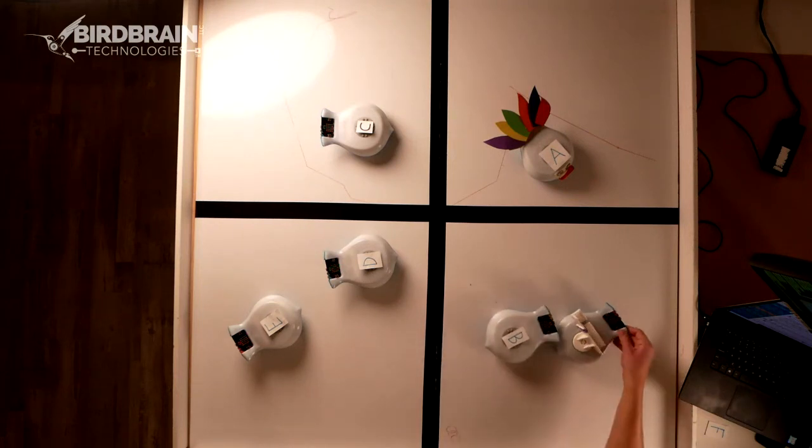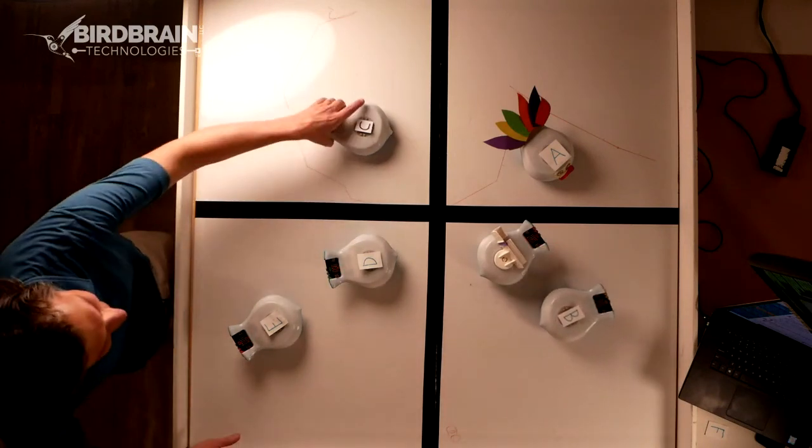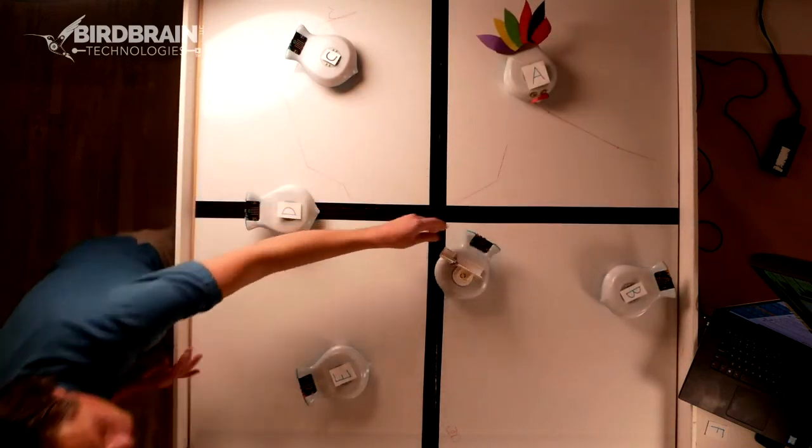All right, B is moving backwards. Try to spread things out a little. A lot of this remote robot stuff is being the robot wrangler.